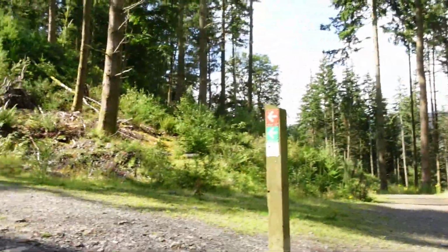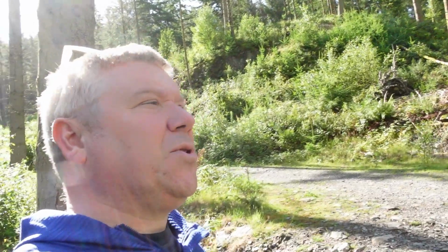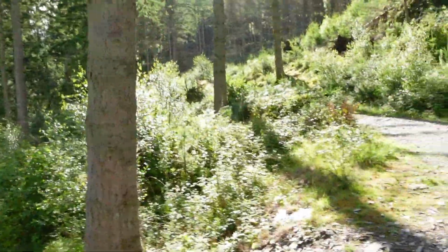So I've just got to a point in the paths. I just need to have a quick look at the map. It's supposed to get windy later, rain. It's been quite rainy coming over the A66 over the Pennines, but it's lovely here now. Gorgeous.